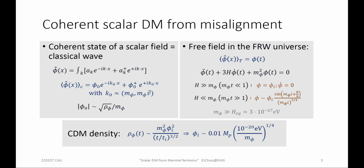Okay, a brief review of the misalignment mechanism. A coherent state of a quantum scalar field is nothing but a classical wave. Here we have the scalar field with annihilation and creation operators. I am assuming a real scalar field. Then the expectation value gives us just a c-number, like a constant amplitude, and wave-like particles. At present, we know the number density of dark matter, which determines the size of the amplitude, roughly given by this quantity.